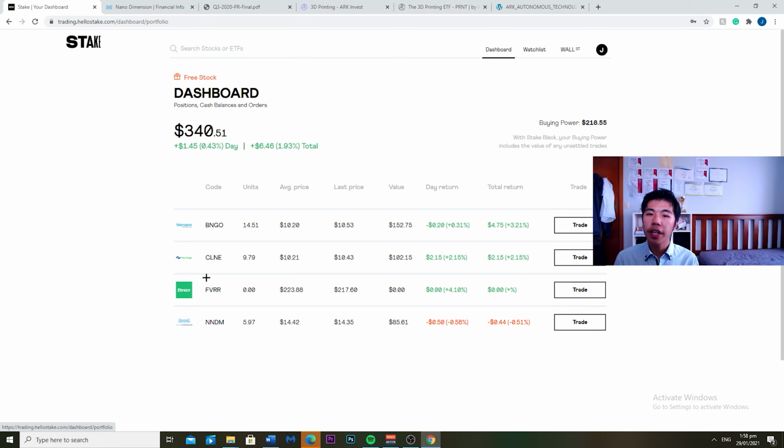There are 3 stocks I'm buying this week and next week for this portfolio, the $10,000 portfolio. I'm going to try to grow this portfolio to $10,000 by 2022.